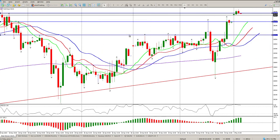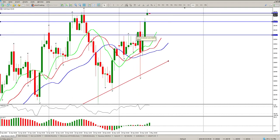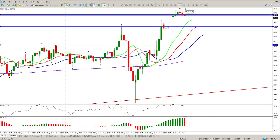Okay, and if I just come to the 4-hour, you'll see the potential for another one forming. There's a shoulder, massive head, pull back for another shoulder, and then up. So this is really strong to the upside. So it's long for me and nothing else. Okay, but obviously not long from this area.